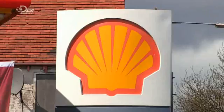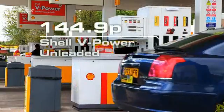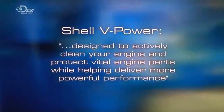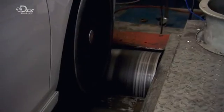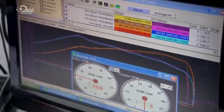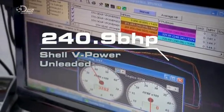Time for Shell V-Power, rated at 98 RON, which today cost just under £1.45 a litre. Shell claims its fuel is designed to actively clean your engine and protect vital engine parts while helping to deliver a more powerful performance. The Shell V-Power gives the best results so far, producing 4.8 bhp more than our first petrol, BP's standard unleaded.